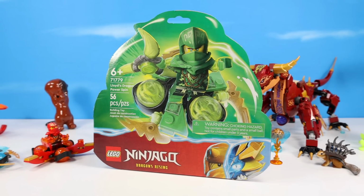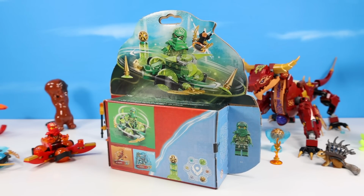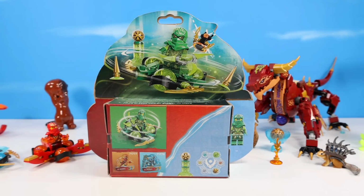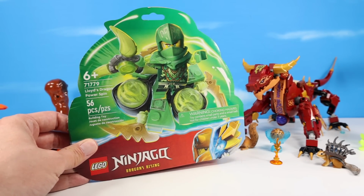We've got Lloyd with the Lloyd's Dragon Power Spin. And I'm thinking pretty close to what Nia does. He spins on these rollies, and he's got maybe a little more of a tornado effect perhaps. I think they kind of stretch on what each one of these can do. Let's get Lloyd out at 56 pieces, just one less than what Nia had.